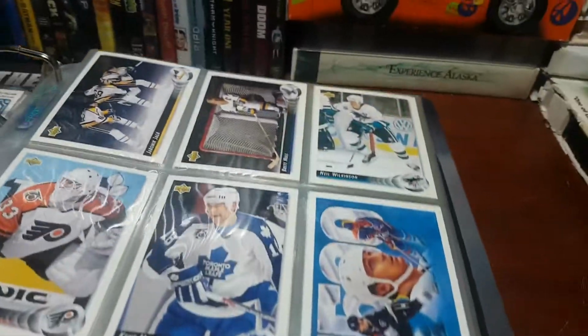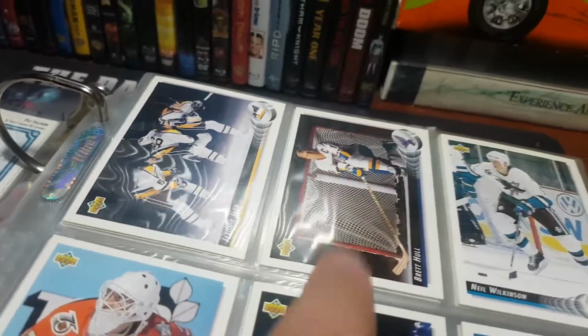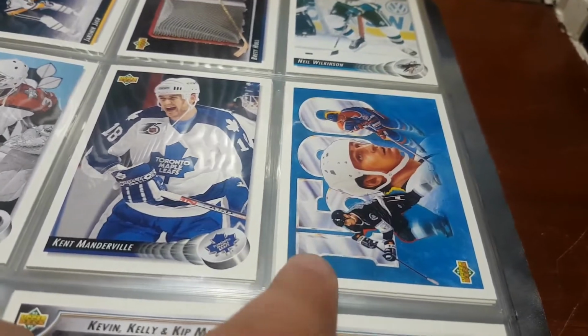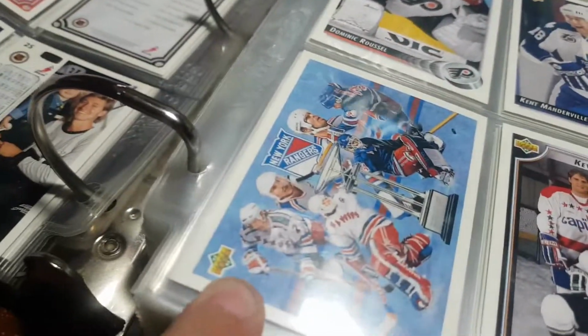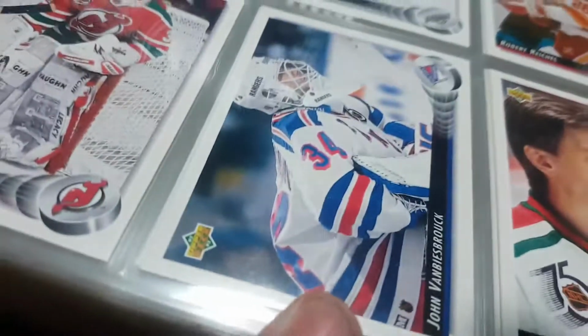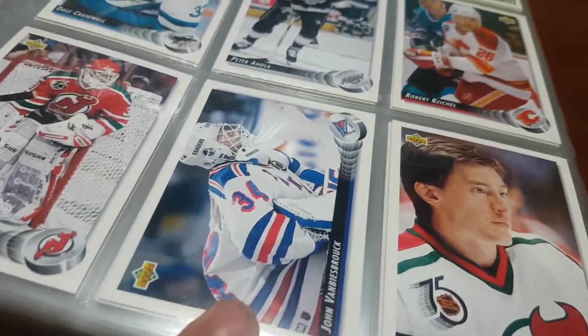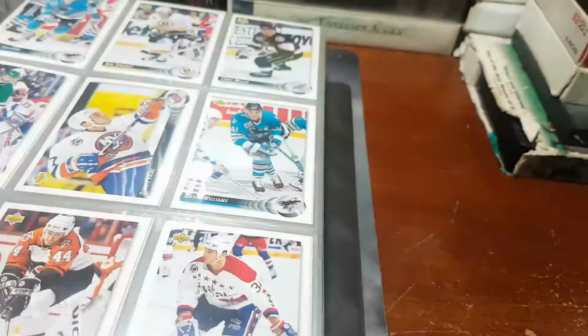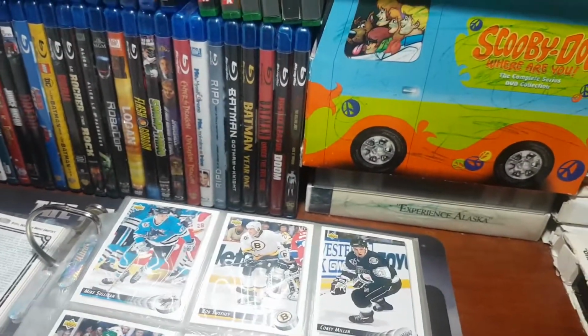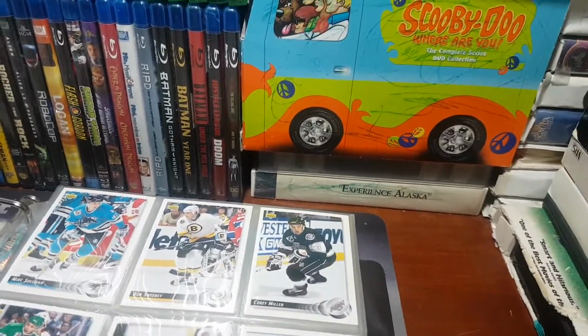Then you have the likes of Jaromir Jagr, Brett Hull. You have the Wayne Gretzky 1500 career assist card. You got the New York Rangers President's Trophy card. You got some Bloodline cards. Probably the most famous one is this one right here with Keith, Wayne, and Brent Gretzky. You got John Vanbiesbrouck, still with New York at the time, way before he went to Florida and then finished his career with Philly, I think.